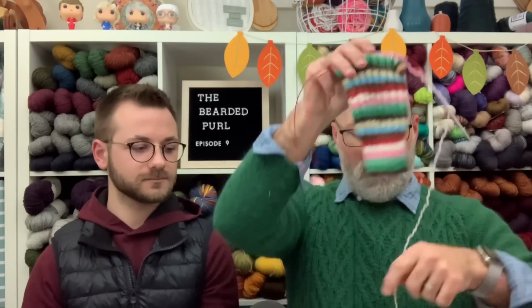This is one of our older sock bags. So if you have one of the newer ones, they're actually a little bit bigger than this now, although this easily holds a pair of socks and a couple skeins of yarn. So I'm excited to have that done.